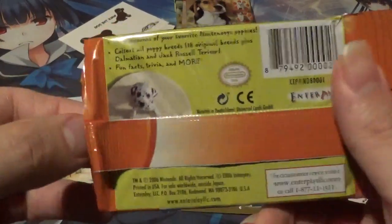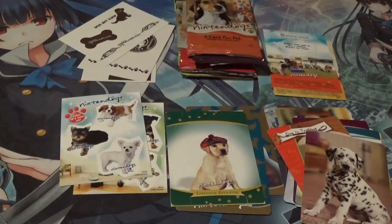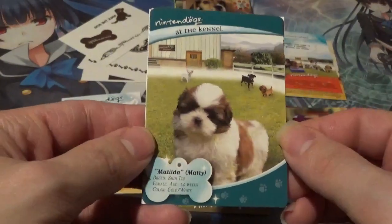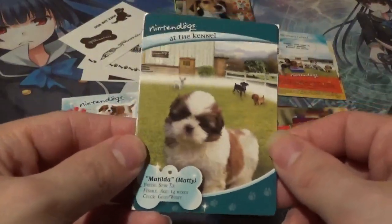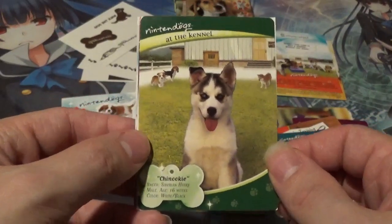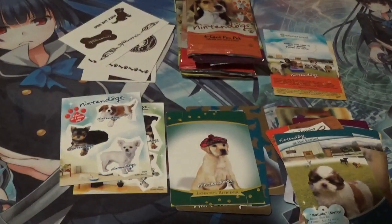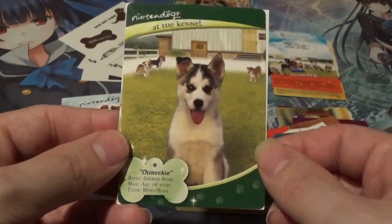Yeah, I was looking at the sweepstakes on the back of this pack. You know what the sweepstake was for when these cards came out? A Nintendo DS Lite. That tells you how old these cards are. That's kind of cool. Nintendogs at the kennel with Matilda, or Maddie for short. Very cute little pupper there. This guy looks like he's eager, ready to go on a hunting trip with you. Oh, that's a really adorable dog.